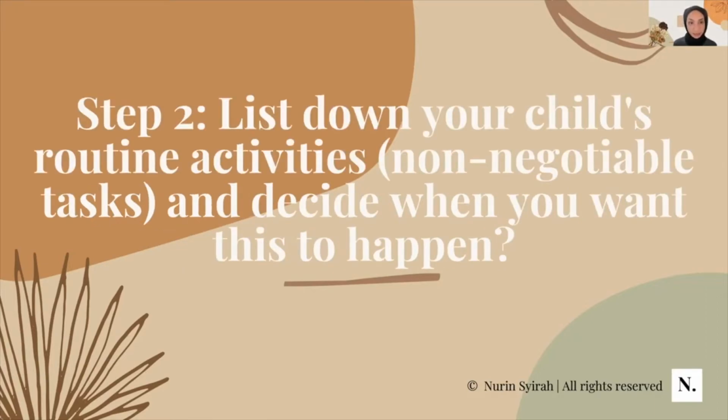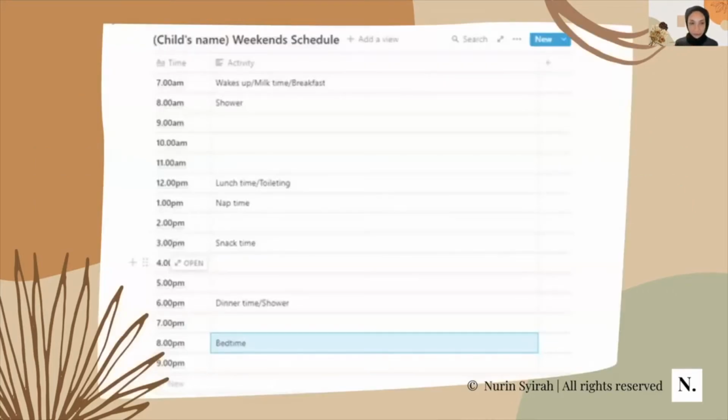And then the second step is for you to list down your child's routine activities. And when I mean by this, I'm talking about the non-negotiable tasks. Okay, what are the non-negotiable tasks that your child is required to do every day? Okay, and decide when you want this to happen. I'm going to show you an example. Okay, it looks a bit blurry, but I hope you can see where I'm coming from, all right?